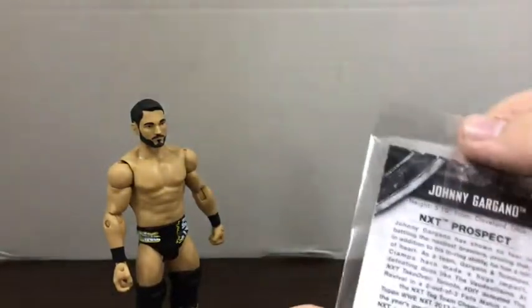Next, we have his trading card. I'm just trying to get that open. Front is the same as Ciampa's, just got that Hideo, Samoa Joe, and Bobby Roode. I forgot his name for a second.